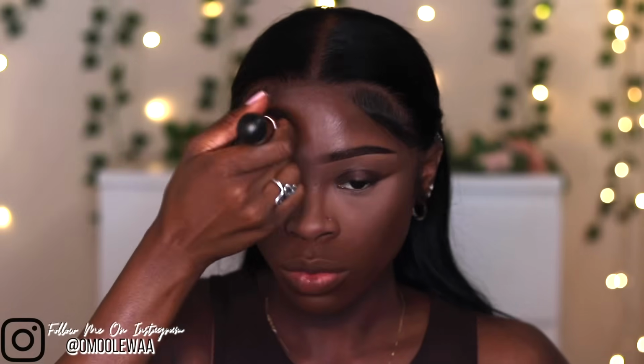And I'm also going to use whatever is left on my forehead. I'm going to take my beauty blender and blend that out so that everything blends together seamlessly. Also, I don't remember who I learned this from, but you're supposed to use the brush first when you blend your foundation and then go in with the beauty blender.